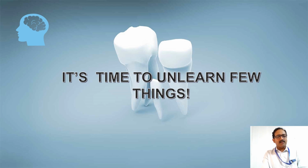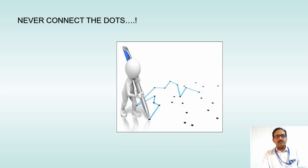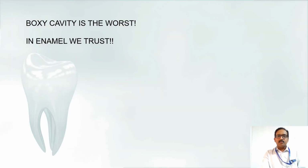So it's time to unlearn certain things. First of all, as you know, never connect dots. When you have a cavity like this in a tooth, your immediate tendency will be to connect the dots. But what you should do is prepare the dots separately so that the longevity increases. I am talking about the longevity of the tooth here rather than the restoration.